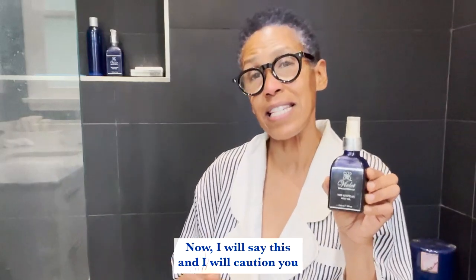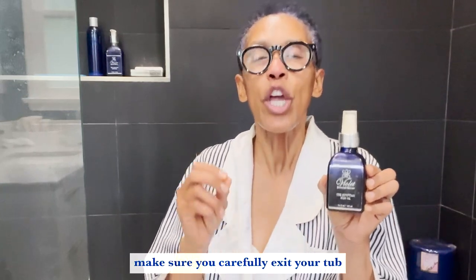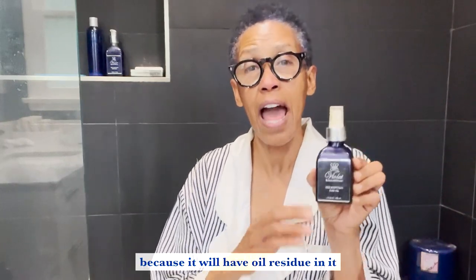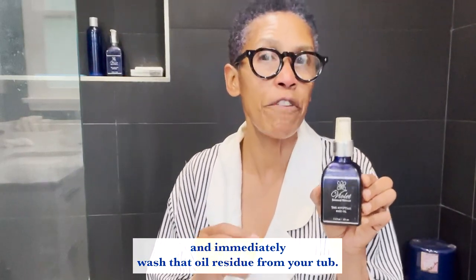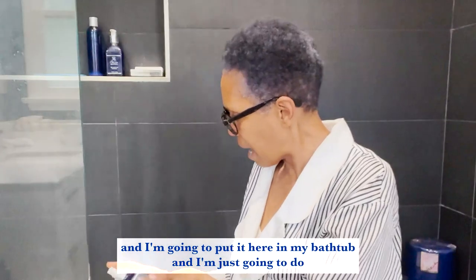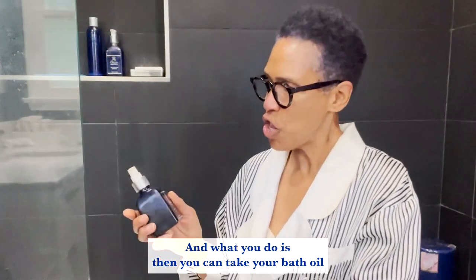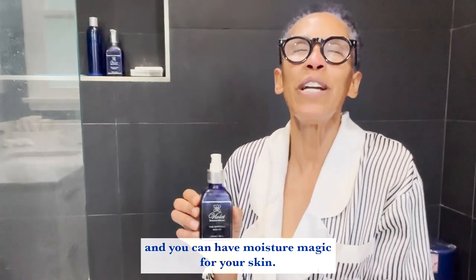Now, I will caution you that when you are using bath oil, make sure you carefully exit your tub, because it will have oil residue in it, and immediately wash that oil residue from your tub. So you can use the marula oil, as I'm going to use, and I'm going to put it here in my bathtub, do a couple of squirts, and swish it around. And then you can take your bath and have moisture magic for your skin.